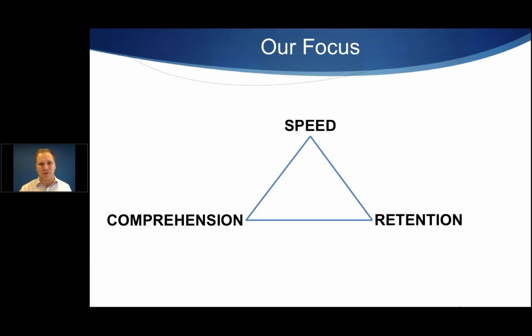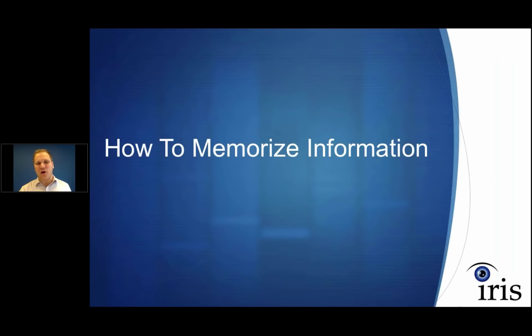As we mentioned, we're going to cover speed, comprehension, and retention. Let's start, because I know this is a speed reading techniques webinar, but when I think of reading, I always think of comprehension and retention. Actually, in our organization, we focus probably 60% on comprehension and retention and 40% on speed. Now, why don't we focus more on speed? Because speed means nothing if you're not understanding it, right?